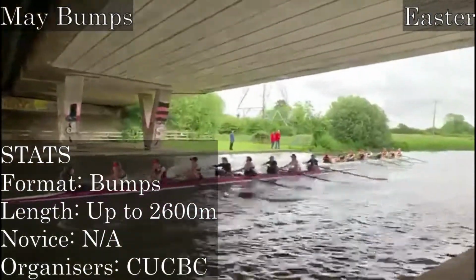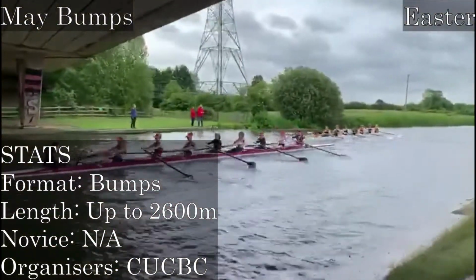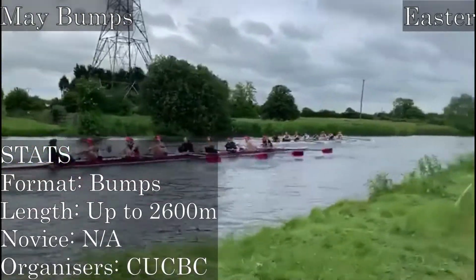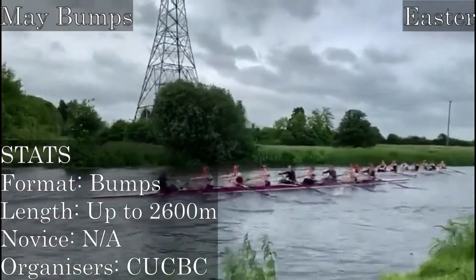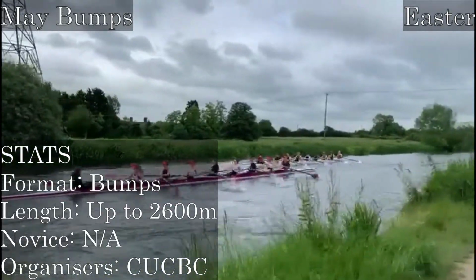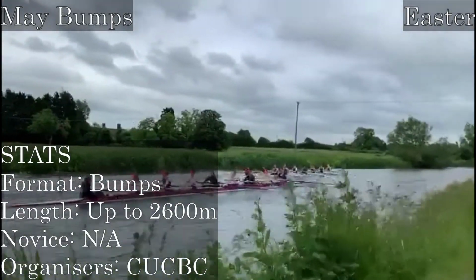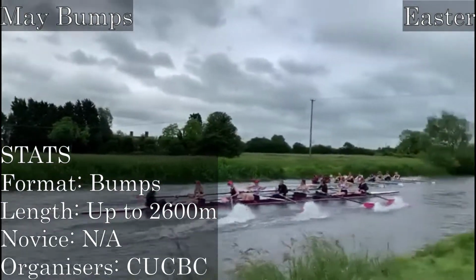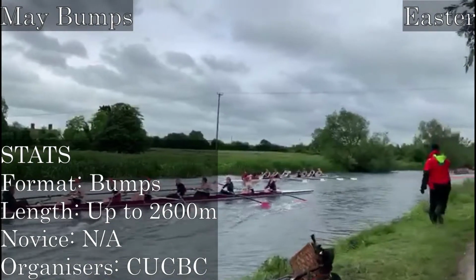The May Bumps are very similar to Lent Bumps, although they reflect Easter term college rowing, incorporating returning Blues into the top crews. They follow the same format as Lent Bumps, although they have separate leaderboards. This allows the top crews to achieve the esteemed double headship if they reach the top of the leaderboard in both Bumps campaigns.